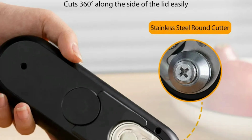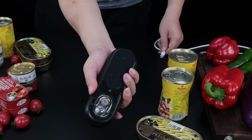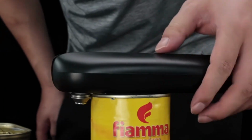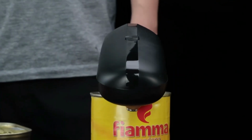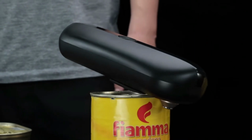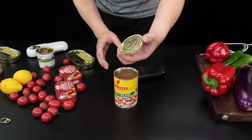Powered by a smart chipset, it ensures stable cutting, low noise, and overload protection. Made with a high-hardness stainless steel cutter head, it easily handles 99% of can shapes. Rechargeable via Type-C with a 1000 mAh battery, it delivers up to 120 minutes of use. Ideal for all kitchens, it enhances safety, speed, and convenience in everyday cooking.